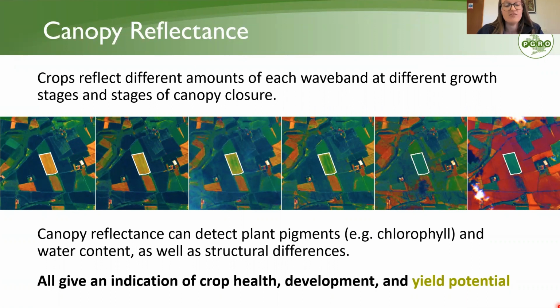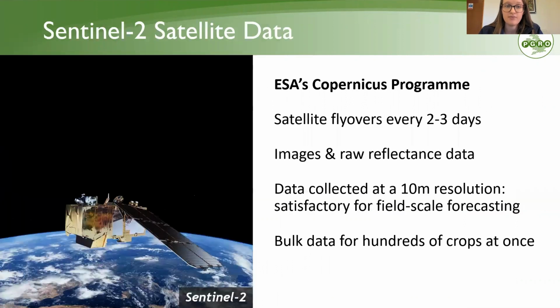Because unlike vining peas, when you have a dry combining crop, you have an extended season past that point of maturity, all the way to senescence. So essentially you have lots of opportunities for data collection to build up a really nice picture of what the crop's been doing. And this data can be collected via handheld sensors, by tractor-mounted sensors, by drones, or by satellites. And that's what this project uses.